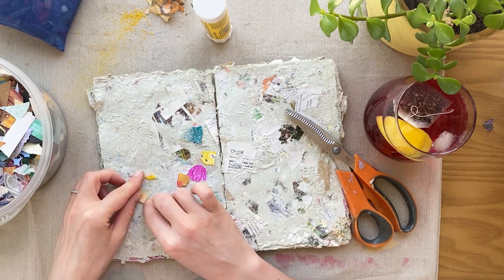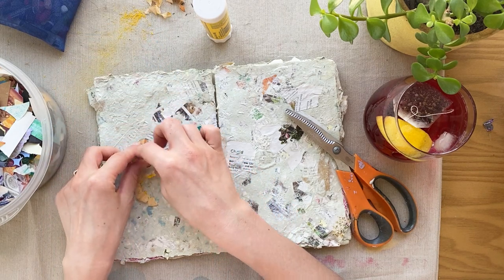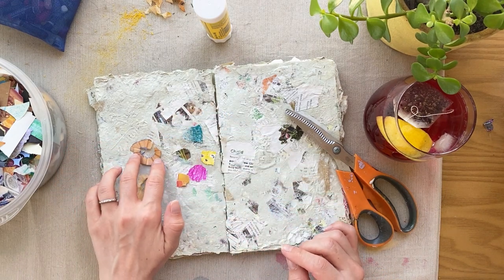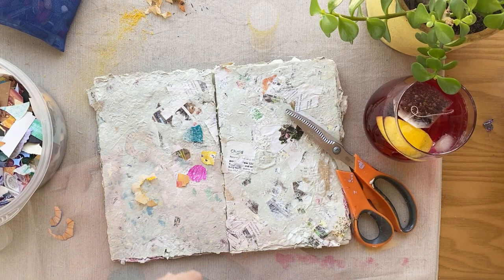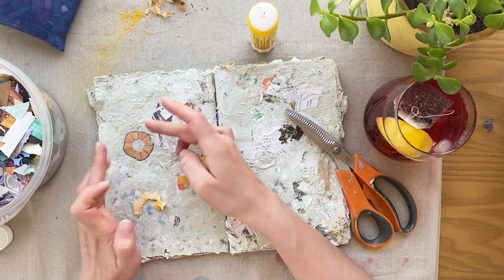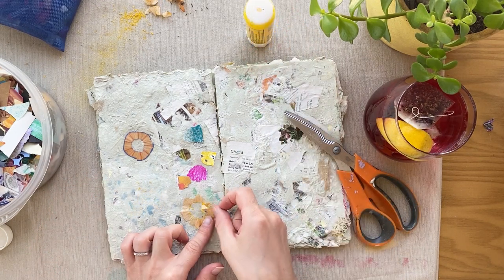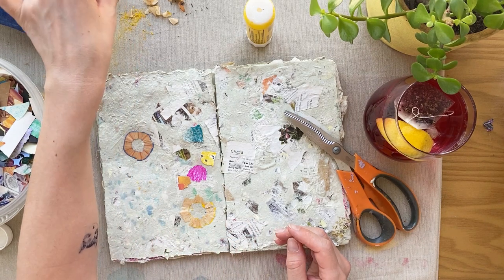And I've got these pencil shavings from colored pencils. And I don't know, I'm just drawn to them right now. I really want to see if I can incorporate them on this page. That is so cool. Oh my gosh, look at that. It's so neat. It looks like the cross section of a tree. But it's just the shaving from a colored pencil.